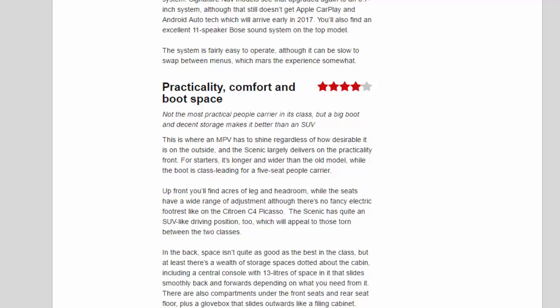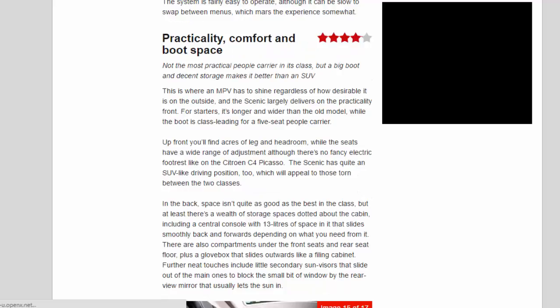Practicality, comfort, and boot space: 4.1 star. Not the most practical people carrier in its class, but a big boot and decent storage makes it better than an SUV. This is where an MPV has to shine regardless of how desirable it is on the outside, and the Scenic largely delivers on the practicality front.